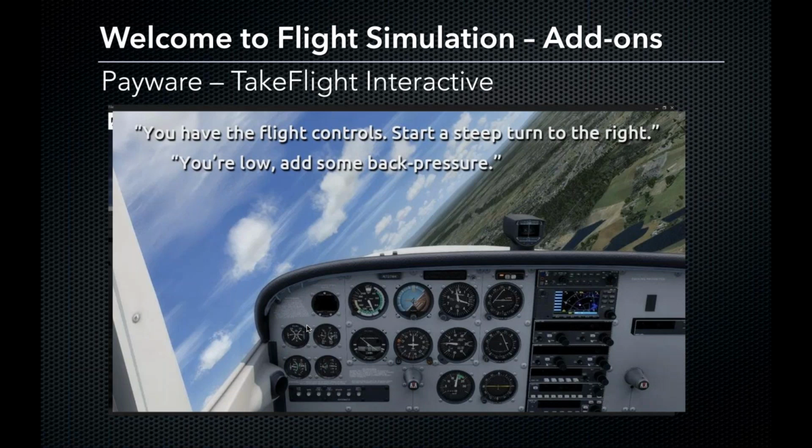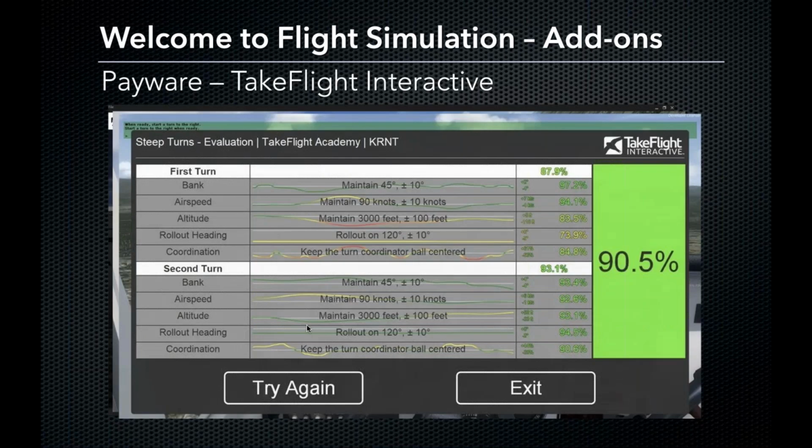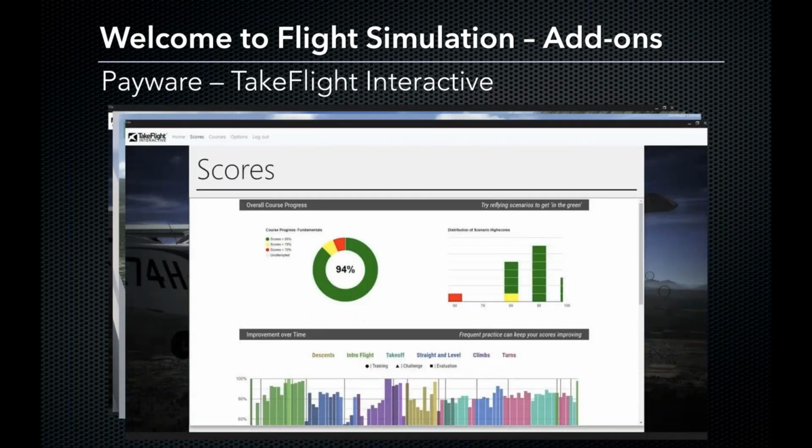I think that's very beneficial and is similar to what you get from an instructor sitting in the right seat next to you. Additionally, it gives you breakdowns of what kind of score you got for the building blocks of each maneuver. Here we can see on our first turn, this user got an 87.9%, and on their second, they got a 93.1, for a cumulative or average of 90.5 for both turns. I think that's great. You can show improvement, degradation, all the above, and then it gives you a dashboard for viewing how you've been doing over time and where your weak areas are. So again, I greatly recommend Take Flight Interactive, and it's one I fire up quite a bit.